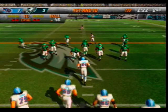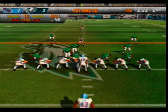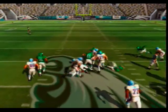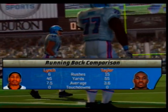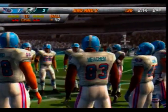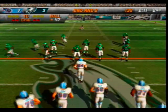Almost at the two-minute mark now. At the 46-yard line. First and 10. Lynch, the lone back. For the tailback. James is there for the tackle at the 47. So let's take a look at how this back compares to the opposition. Two-minute warning coming up.